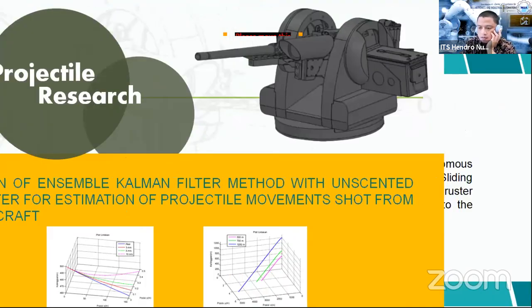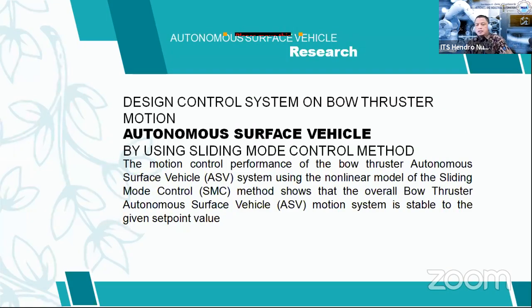And for the next, probably the last of several large research areas that we perform together with the mathematics department and also other departments at ITS, is the design of a control system on full thruster motion, autonomous surface vehicle. This research we continue to implement in our project this year also. We call it iBoat.